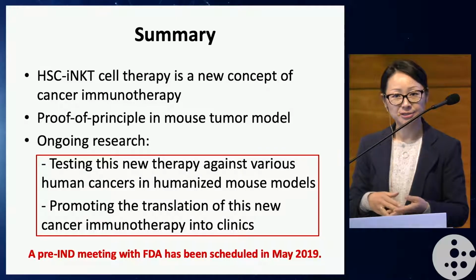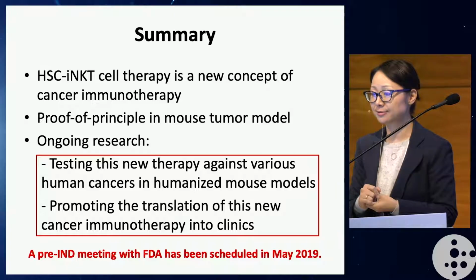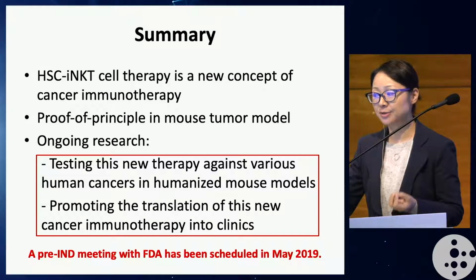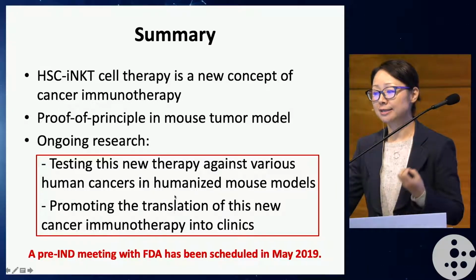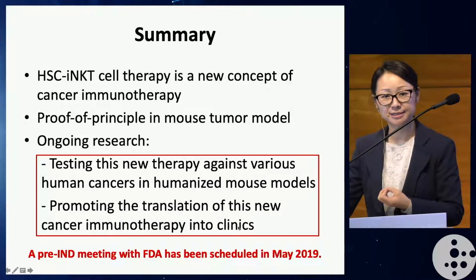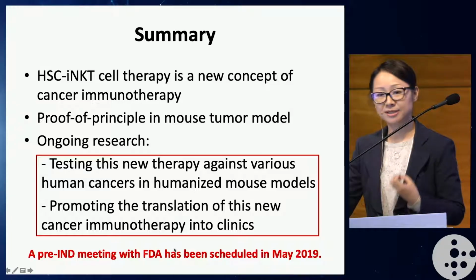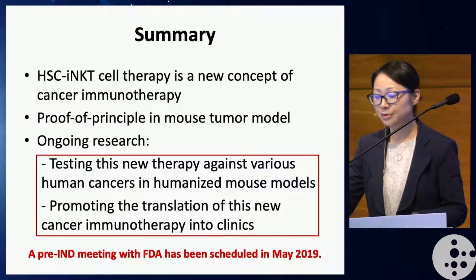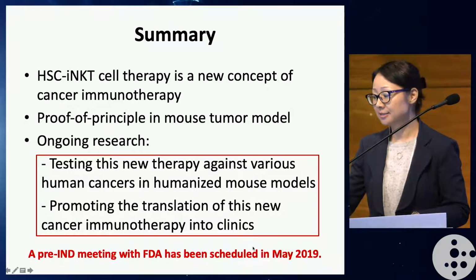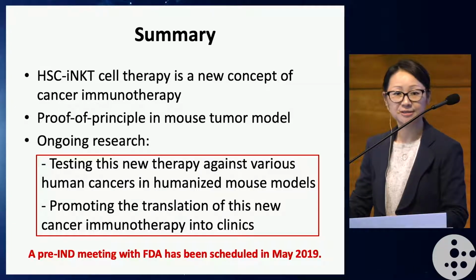So up to this point, I hope I delivered the message that HSC-NKT therapy is a new concept of cancer immunotherapy. We have done proof of principle in mouse tumor models, and we are testing this new therapy against various human cancers in humanized mouse models. We are trying to promote the translation of this new therapy into the clinic. And up to this date, I'm happy to report we have arranged a pre-IND meeting with the FDA that will take place in early May. So hopefully, with the FDA's support, we will be able to move to the clinical stage of development.